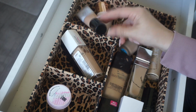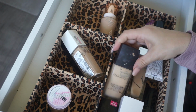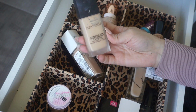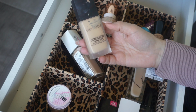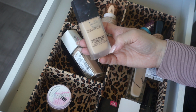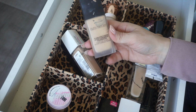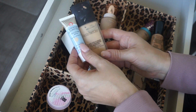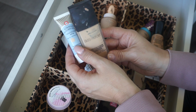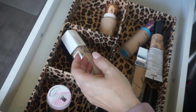I want to use it again, but I think I'm going to pull out, what can I use? I haven't used this in a while. This used to be my favorite foundation. This is the Laura Mercier Flawless Fusion Ultra Longwear Foundation. I'm just going to use a really light amount, and actually I might mix these two together to create kind of like a super light foundation type mixture combination. So I'm going to use those things this week.